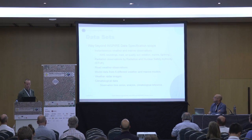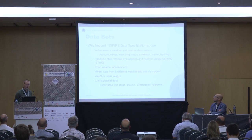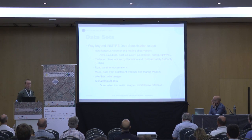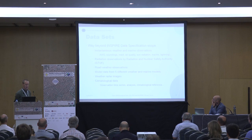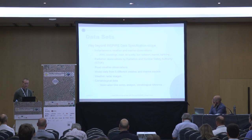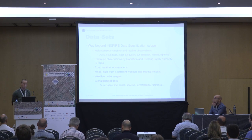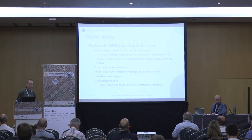We have lots of instantaneous weather and marine observations there. Our weather observations are provided at up to 1 minute time intervals. And then there are sounding, mast, air quality, sound radiation, marine and lightning observations. There are also some radiation observations by the Finnish Radiation and Nuclear Safety Authority, and road weather observations. There's model data from 6 different weather and marine models, the weather radar images, and some climatological data as well.